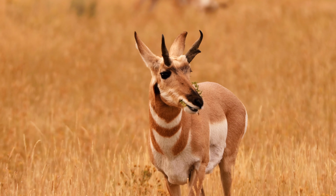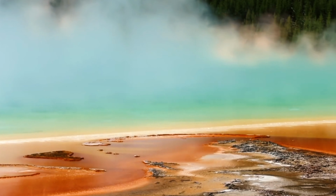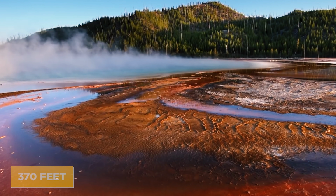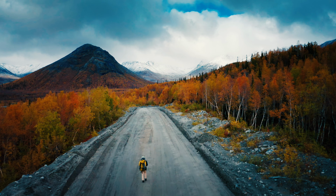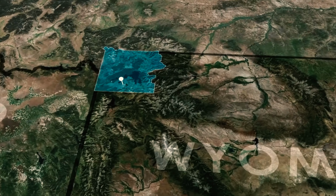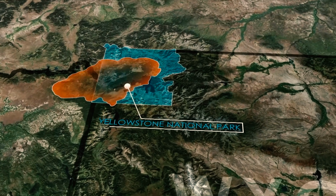Anyway, hope you enjoy. The Grand Prismatic Spring is the largest hot spring in the United States and the third largest in the world, stretching almost 370 feet across with a depth of over 120 feet. That's about the size of a 10-story building. Surrounded by the rugged wilderness of Wyoming, the Grand Prismatic Spring lies in the Midway Geyser Basin, an area of Yellowstone National Park that's known for its remarkable thermal features.